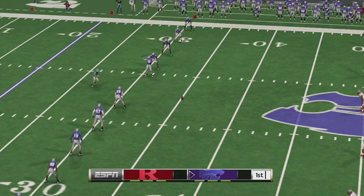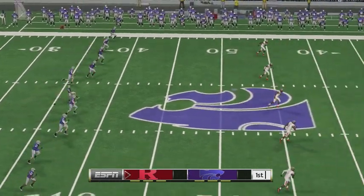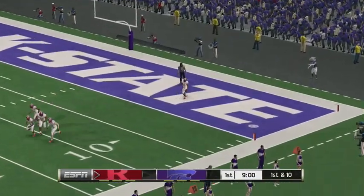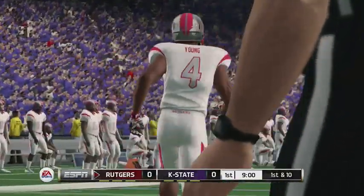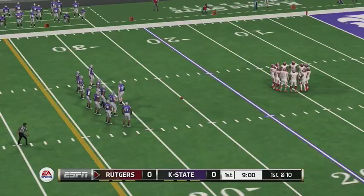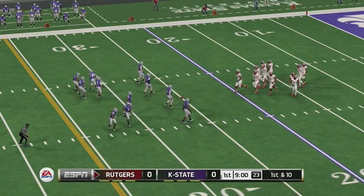Kansas State is getting fired up down there as they get ready to boot this opening kickoff. Sends it sailing downfield. This one's going to be down in the end zone for a touchback. The quarterback leads the team out on the field for the first drive.